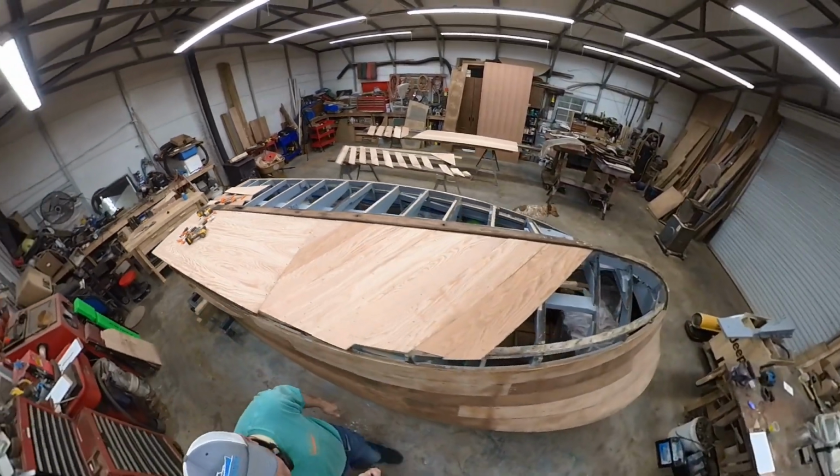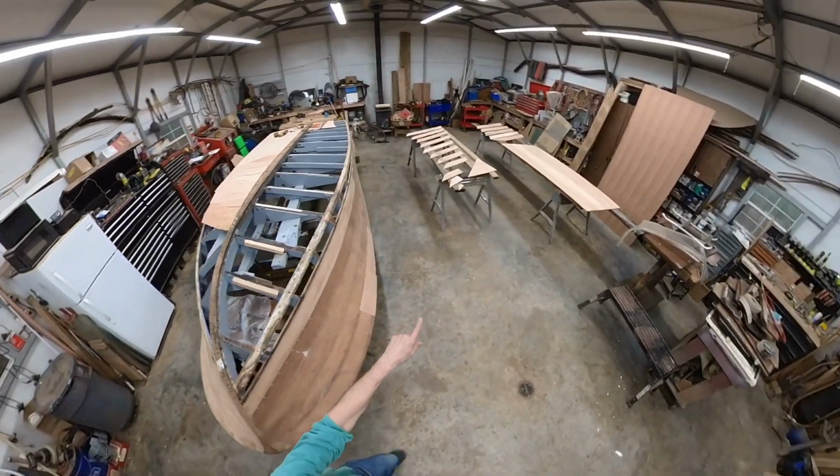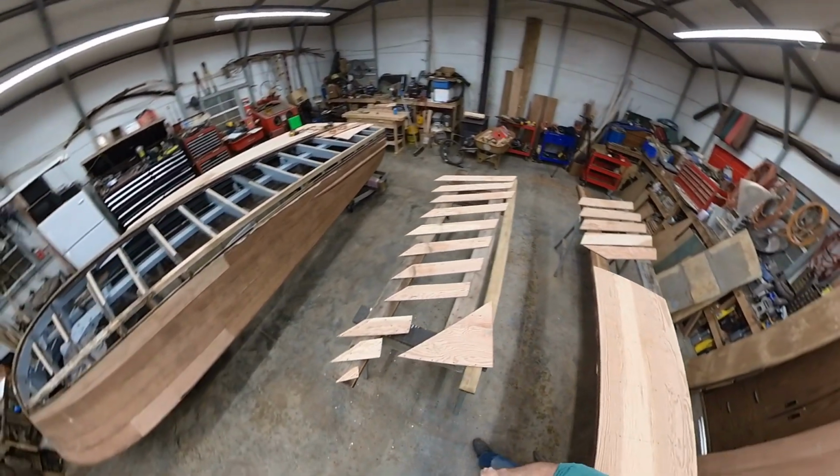Port side starting to come together. A few more pieces to put on here. There's a starboard side over there. These were on there, but we took them back off.